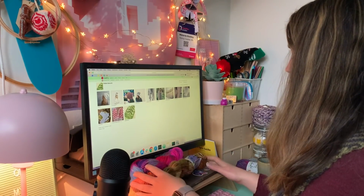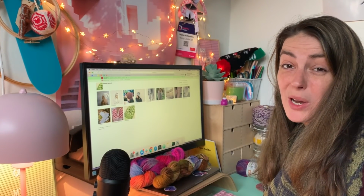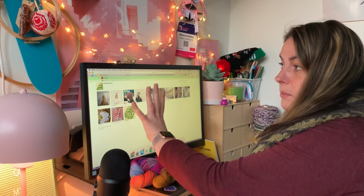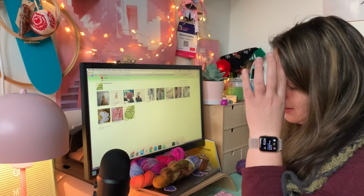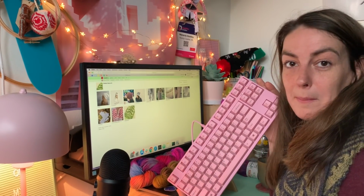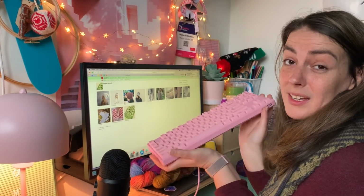This is my desk, by the way. I'm a software developer and sometimes I work from home, and I really like having my laptop and a bigger screen and a mechanical keyboard to work with. And this is a mechanical keyboard, and it is made by a company called Philco.